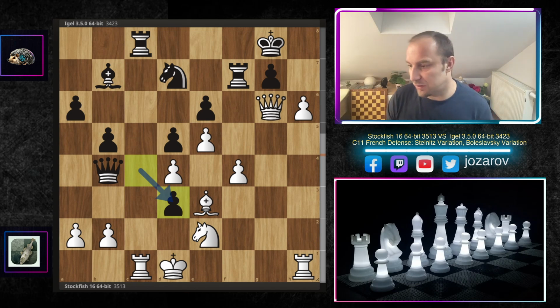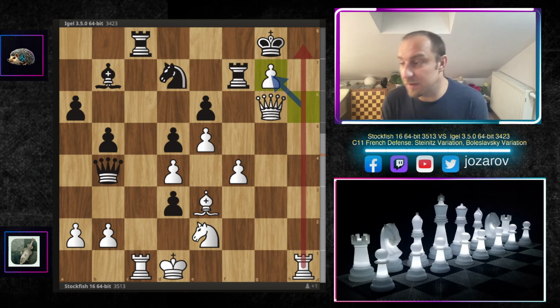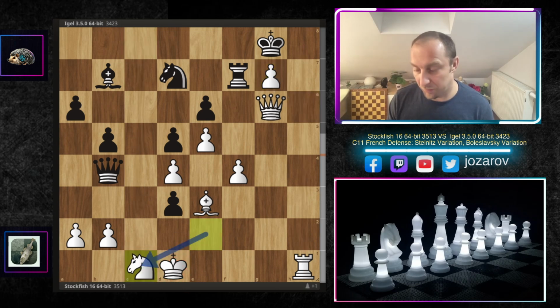Now look at this, after c takes d3, now we play even h takes g7. This is the way to go, even threatening the checkmate on h8. So what should you do? For instance, if you try here rook to c1, then we can play knight to c1.